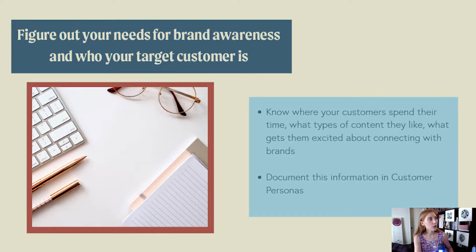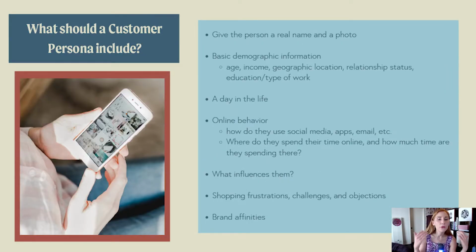So what should be included? You really want to humanize this person, give them a real name, choose a photo that you think is representative of who this customer is so you can really picture them in your mind. You want to put basic demographic information like the age, income, where they are in the world. Are they married? Are they single? Are they in a domestic partnership? What's their education? What do they do for work?